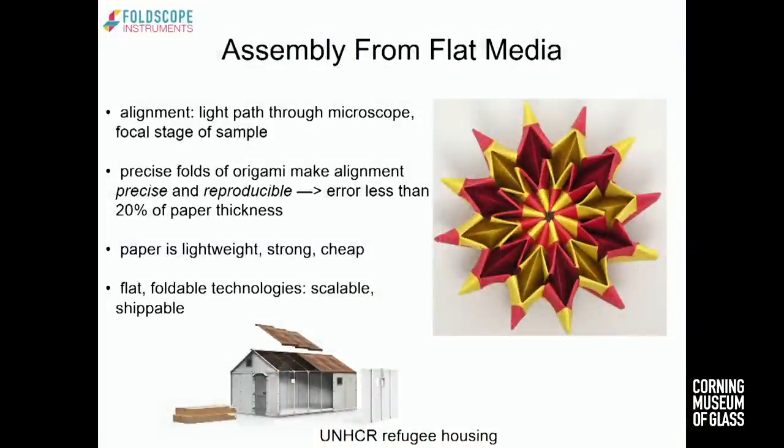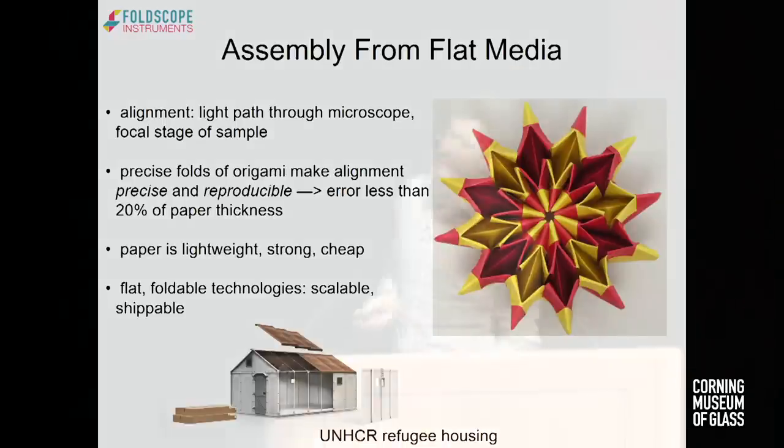So as we've talked about, Foldscope is assembled from simply a sheet of paper. And you can ask, how do you make a microscope for $1? There are really only a few parts of a microscope that are absolutely essential. One is aligning the optical path through the microscope. This is where we're inspired by the field of origami, because origami can make folds very precisely and very repeatably. By following the same set of instructions, you get basically the same object every time. And this isn't necessarily true for a bunch of different materials.